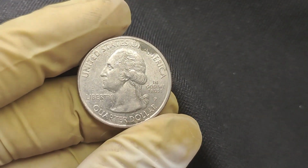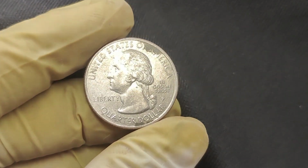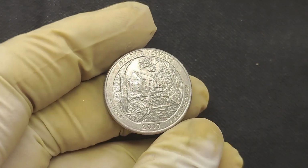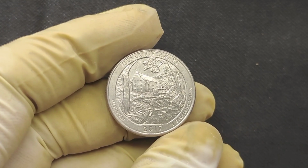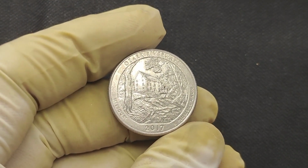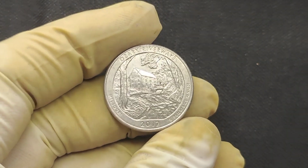Some of the most valuable Ozark quarters feature unique errors, like double dies, misprints, or incorrect mint marks. For example, if a coin has a double die error, where the image is duplicated or shifted, this can increase its value significantly. Coins with these errors can sometimes fetch prices in the tens of thousands of dollars.